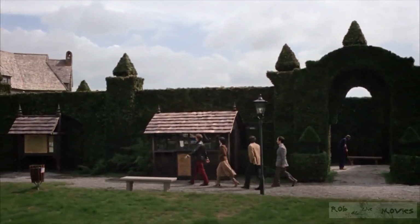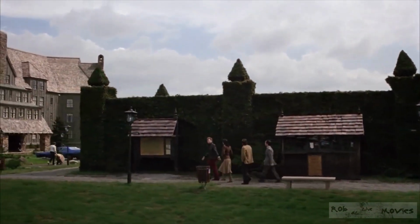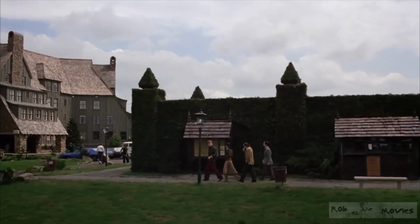During the walk through, the group passes in front of the maze. As you see, the maze map is at the end of the maze.